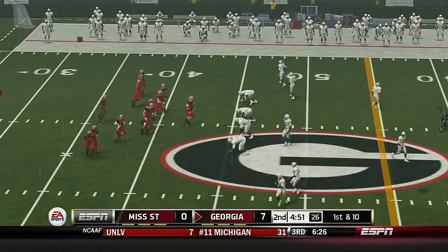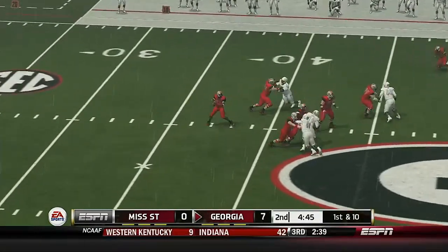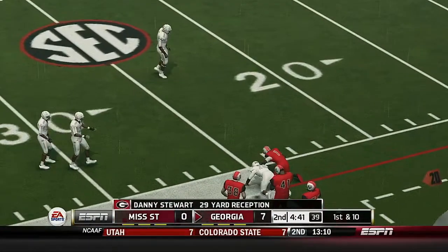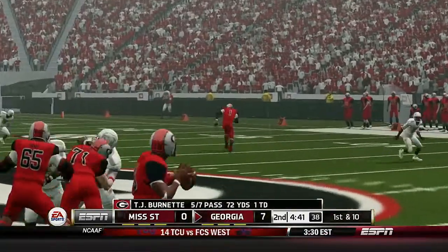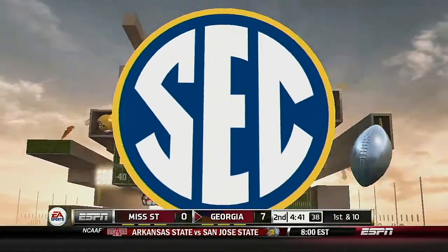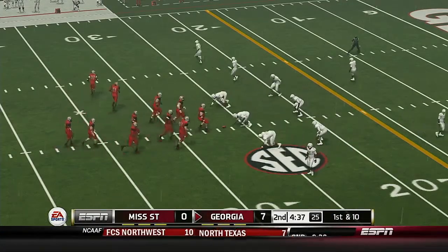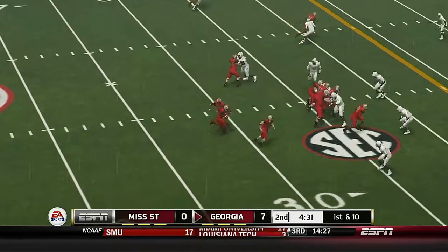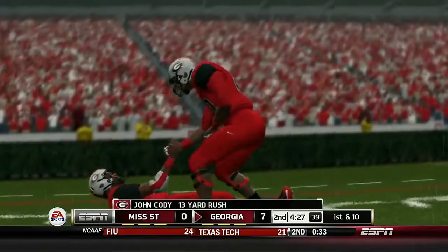From their own 44-yard line, it's first down. They'll line up with 5 wide receivers. He fires right. Makes the grab, and he's knocked out of bounds. Big play right there. From the 26-yard line, first down. Shoved out of bounds at the 13-yard line.